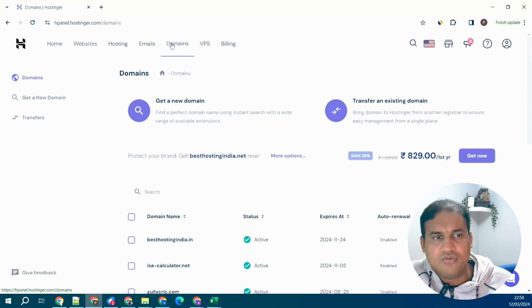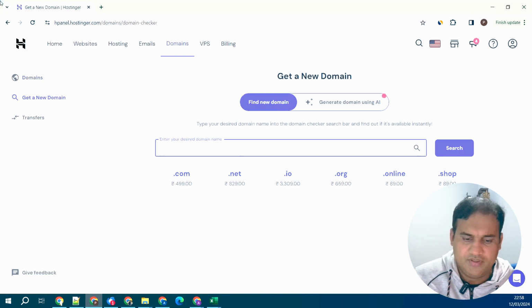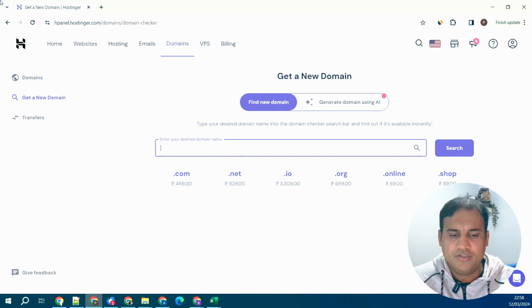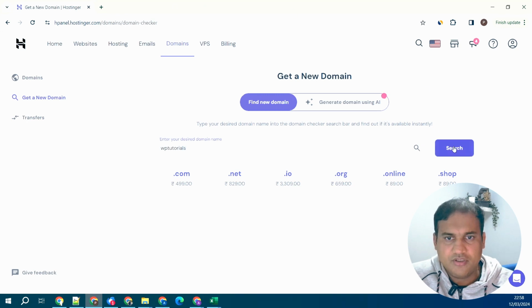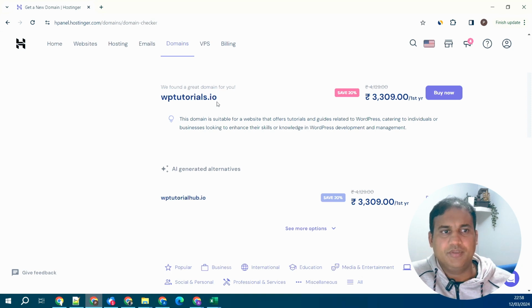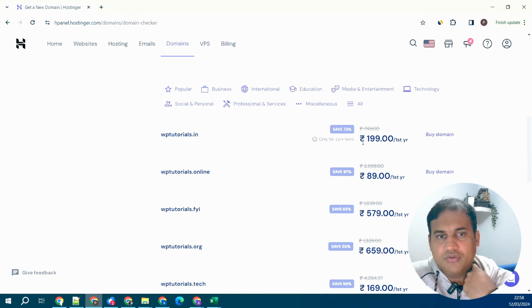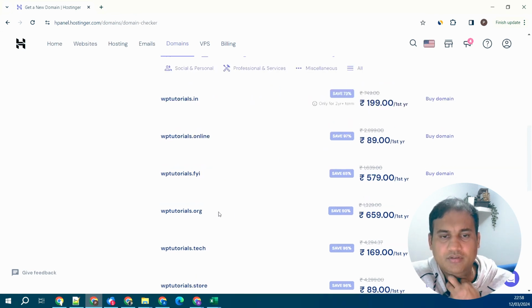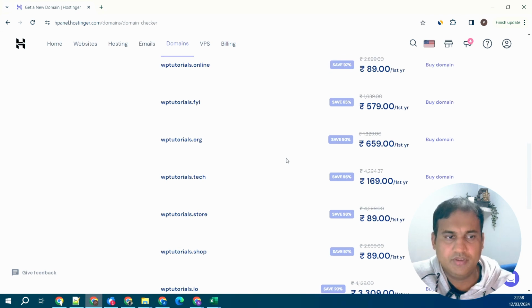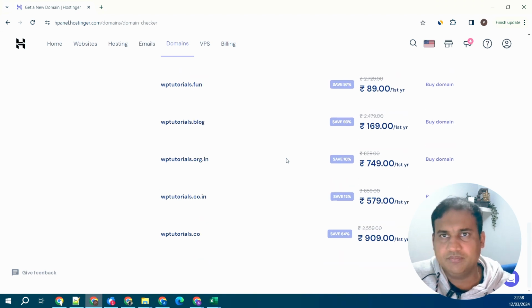Or otherwise you can go to domains, get a new domain, and over here you can type. Say I have to buy a test domain, so I will say WP tutorials. I'm creating this, so I will try to search if I can find a domain name. There are domain names, wptutorials.io, which is a bit of a costly domain. Otherwise you can find wptutorials.in, .online, wptutorials.org, wptutorial.tech. So there are a lot of extensions to it, so you can buy as per your choice.